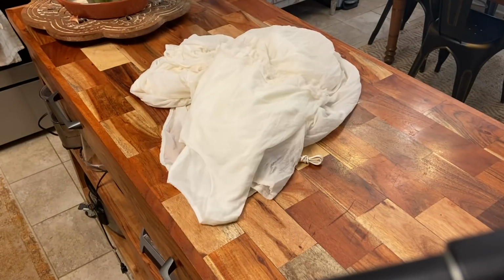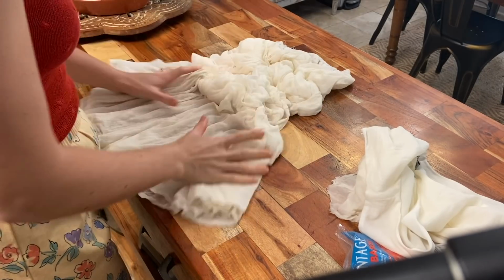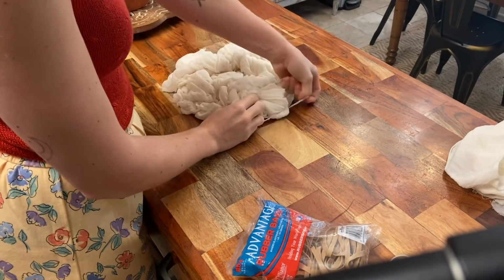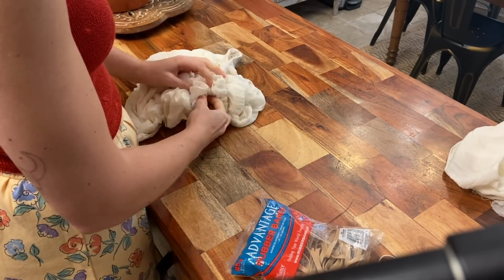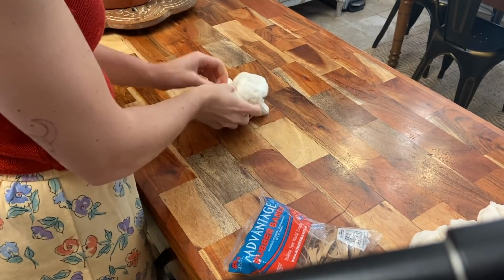Which means it is scrunch time. So getting my rubber bands and my piece, laying it out flat, and then squishing it up again the same way that I did on the orange dress, and then rubber banding around in the same way to not leave any big chunks but have a lot of little chunks so the dye is dispersed well. Did the same with the top, and look how cute this tiny ball of tie-dye fabric is.